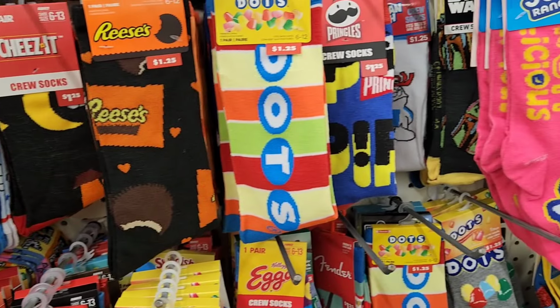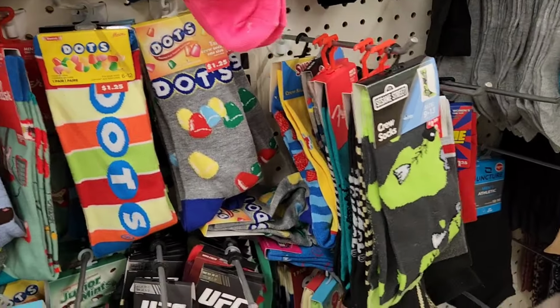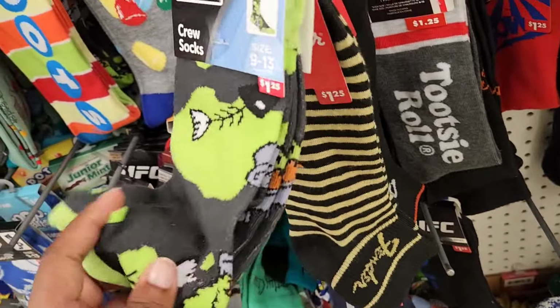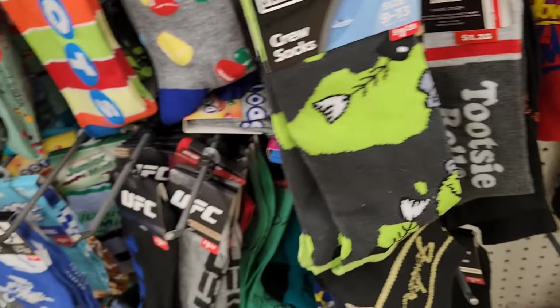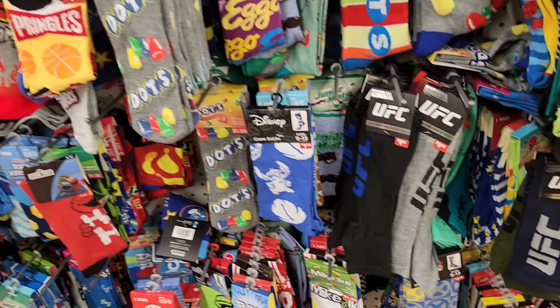So obviously these are candy, they're snacks. A couple of these are new. Most of them I showed you before already though. These are new, so that's Oscar the Grouch. That's going from size 9 to 13 for $1.25. Most of these are just one pair. I see Disney Stitch down there.